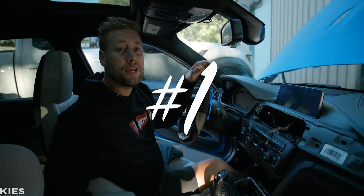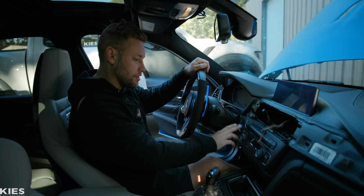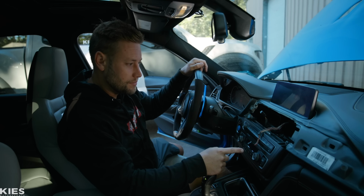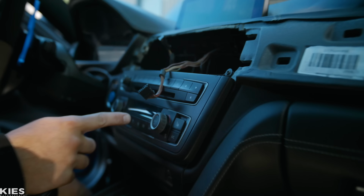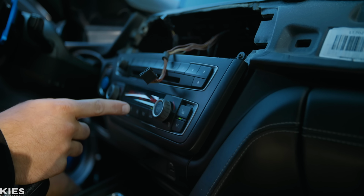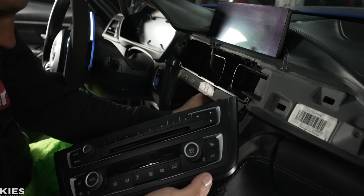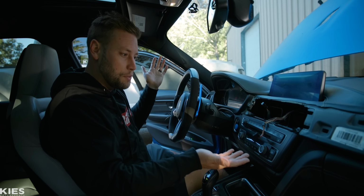Now for issue number one, we have an electrical gremlin, which is very common in BMW. When I press the start stop button, we'll just start it, what the heck. If you watch the screen here, keep watching. Oh look, we have air conditioning. Great. Let me just turn this up. Oh crap, it turned off. There's something going on where this likes to turn on and then turn off. And then here it is, it's back. Great, we have a little bit of AC and it's gone.